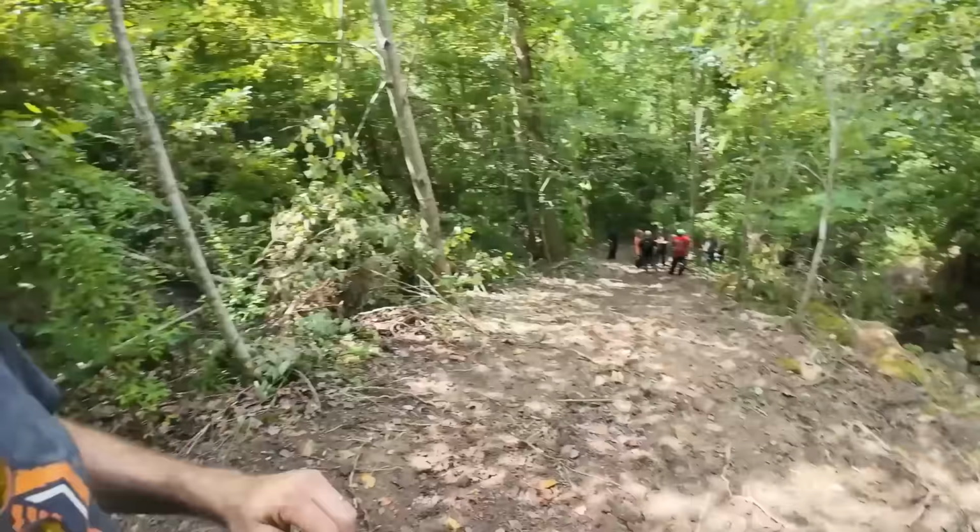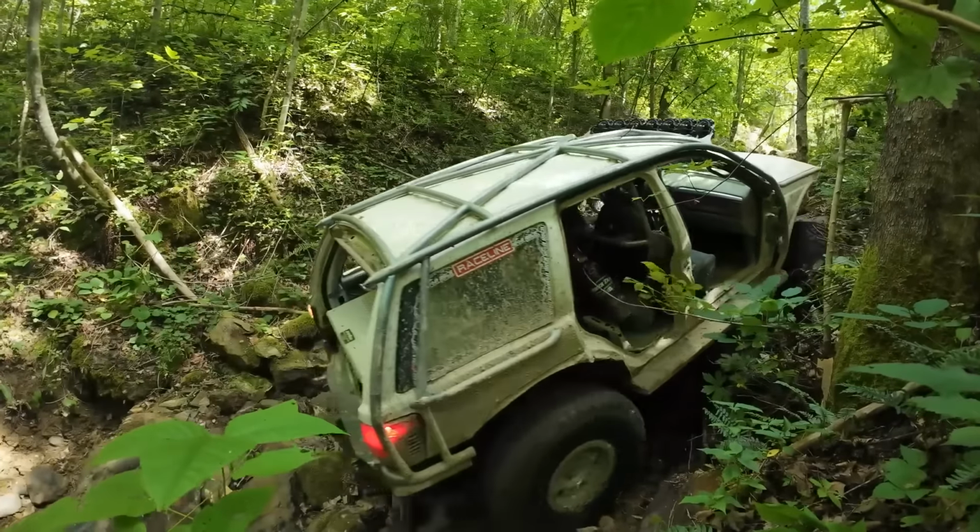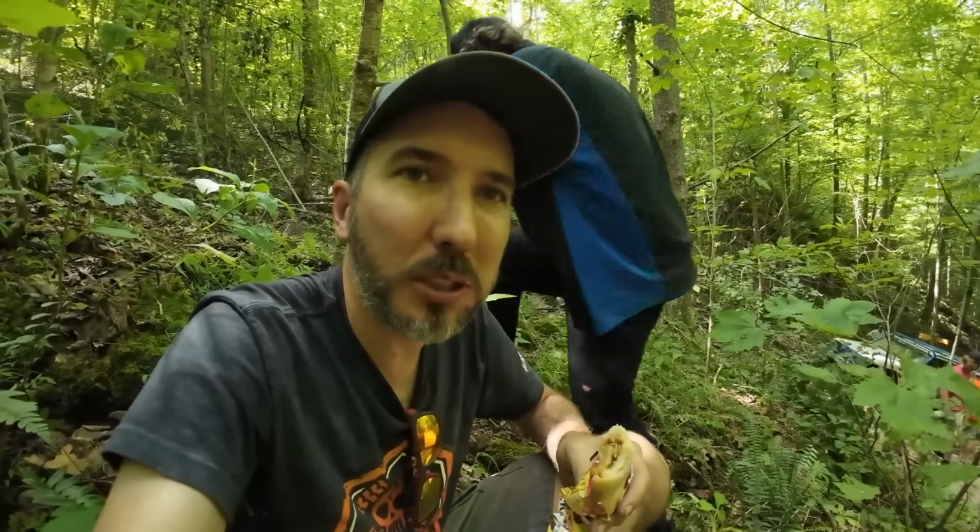Josh is gonna give it a go, of course. And what do you think the chances are he's gonna break something here? He's getting somewhere. There you go. Great. Now go. Yeah. There you go. That's the problem with this hill, is you can't go very far. Once you make it over this obstacle, then the next one is right there.